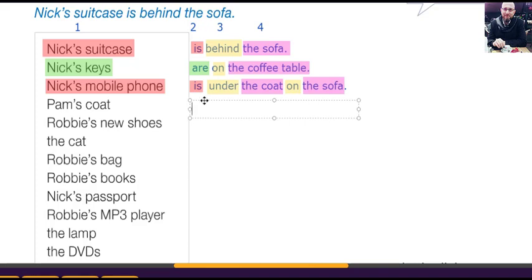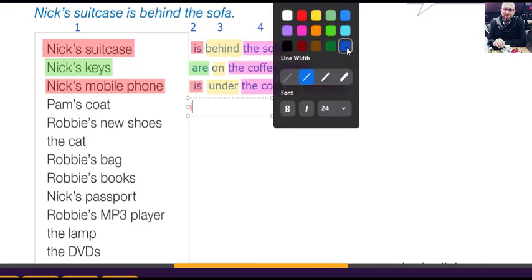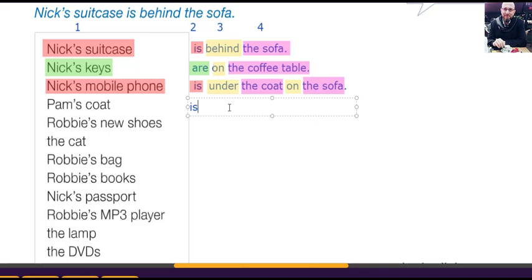Number four, we already write it here, but we make another sentence. Pam's coat is on the sofa. Okay, on the sofa. Okay, do the others, then we'll check together.